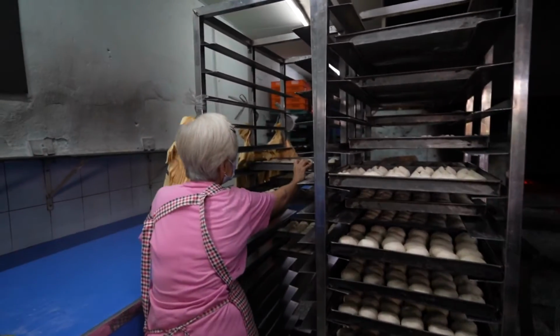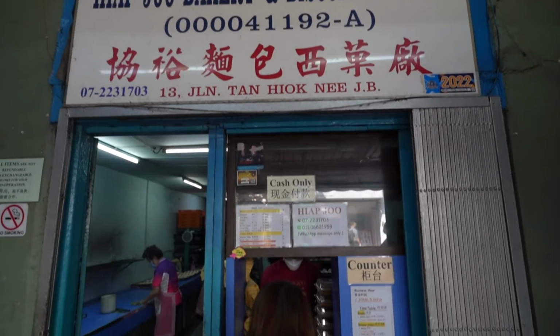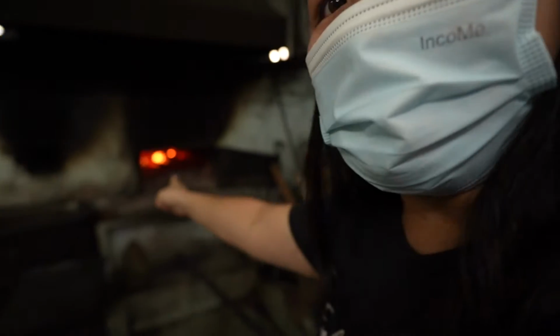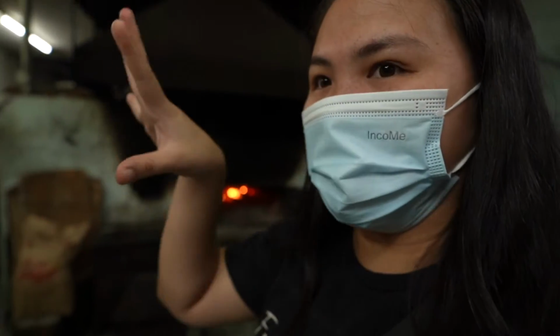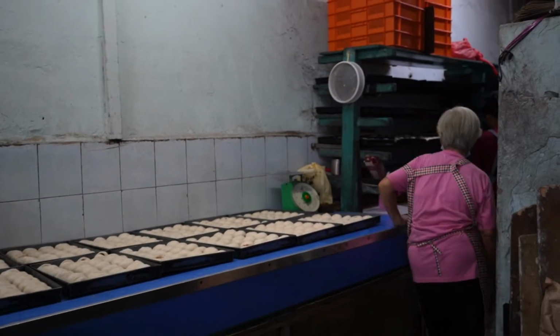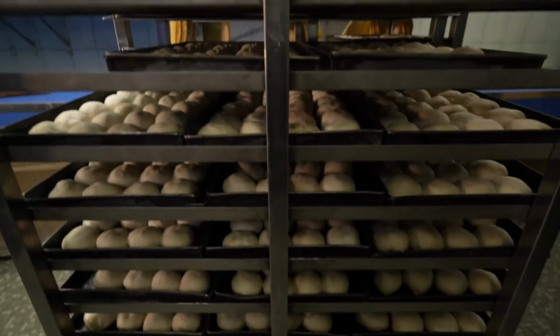So I've come here inside the kitchen, and Hiap Joo Bakery is famous for their banana cake, and most of their breads they cook inside this wood oven, the traditional way, which is really cool. But unfortunately, they're not cooking a fresh batch at the moment. But I think they're still making the dough for so many batches of breads here, as you can see. Yeah, but we just ordered a banana cake, so we'll give it a try in a bit.